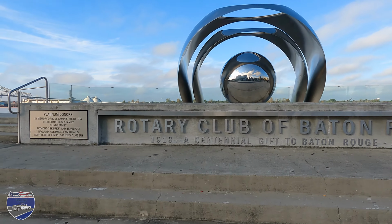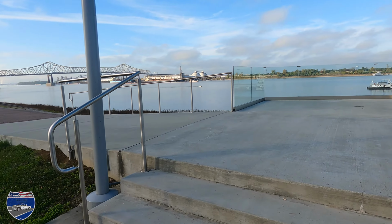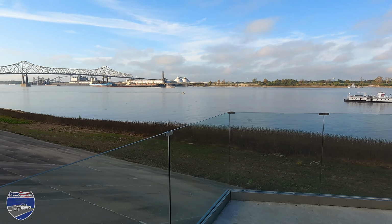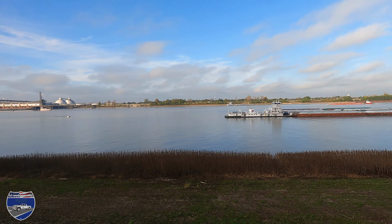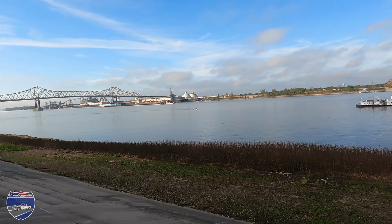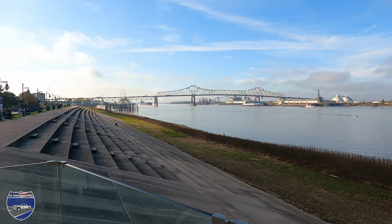Alright, so we're back in Baton Rouge. And you can see it's a much nicer day than what it was last time we came. It's been a month since we've been out here, and we checked out the sunken ship and the water levels in the Mississippi. They're still looking pretty low, so I wanted to come do an update on that situation out here.